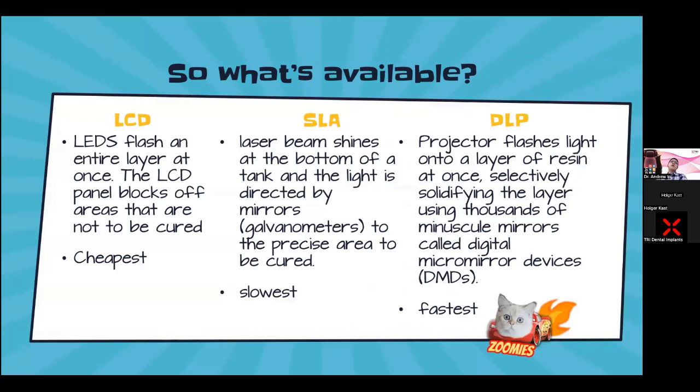So what's available? A bit of science, but once again, I'm not going to delve too deeply into this. There are 3 major types of 3D printers available in dentistry. You've got your LCD printers, which are generally your cheaper printers. They basically have LEDs at the bottom of the printer, and they have an LCD panel that blocks off light. All of these printers work on the premise that you light cure your liquid resin in certain areas, layer by layer. These partially cured layers are gradually built up to the application that you want to print. So that's your LCD printers.